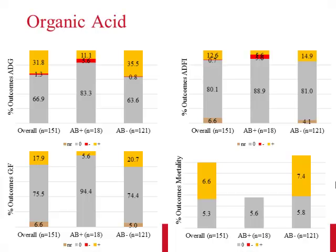Feed efficiency again looks very similar to the average daily gain. 18% of those studies reported a positive outcome in feed efficiency. When there's antibiotic in the diet, only 5.5%. When there's no antibiotic in the diet, we bumped that up to almost 21%. This one was the most reported on and also the most effective in reducing mortality. 6.6% of those studies overall reduced mortality. We see that increased when there's no antibiotic in the diet.